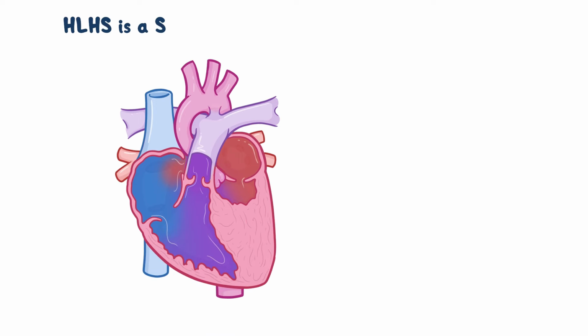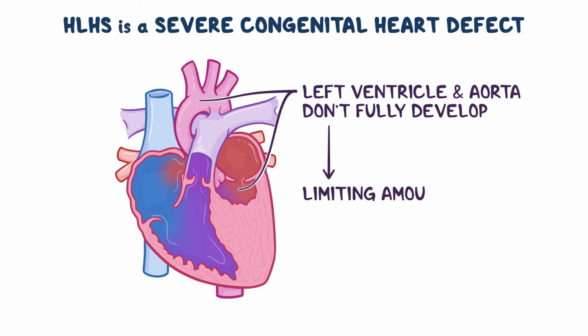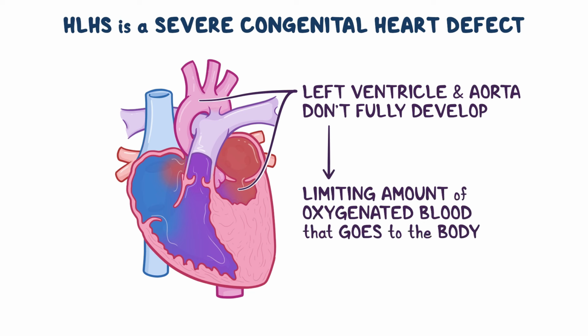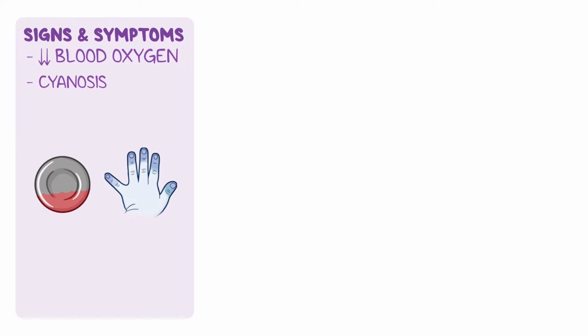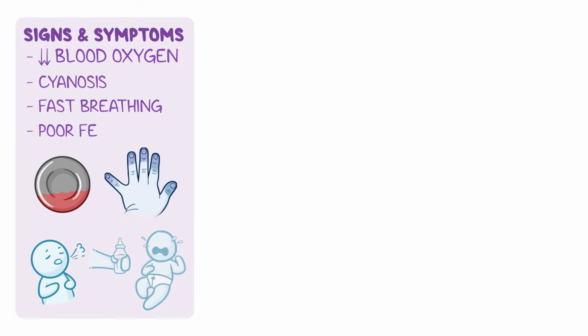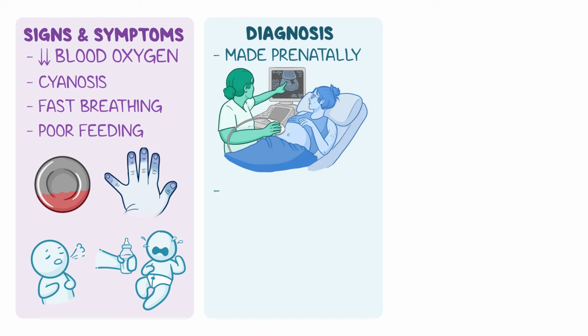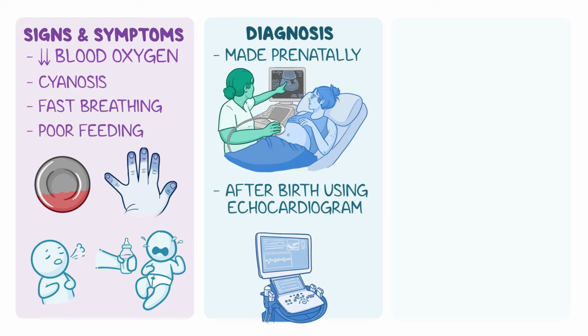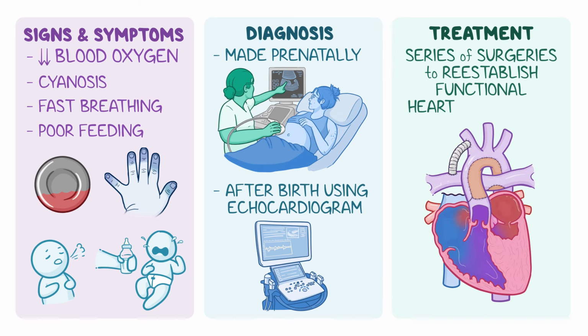All right, as a quick recap, HLHS is a severe congenital heart defect where, most notably, the left ventricle and aorta don't fully develop, limiting the amount of oxygenated blood that goes to the body. Signs and symptoms include low blood oxygen levels, cyanosis, fast breathing, and poor feeding. Diagnosis is typically made prenatally on ultrasound or after birth using an echocardiogram. Treatment includes a series of surgeries to reestablish a functional heart circulation.